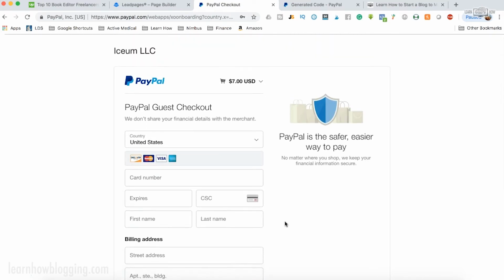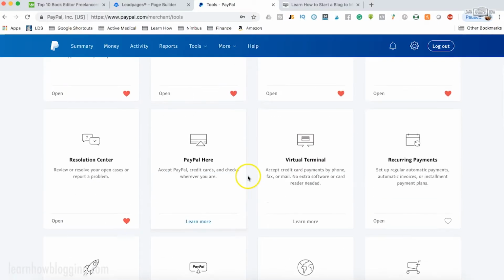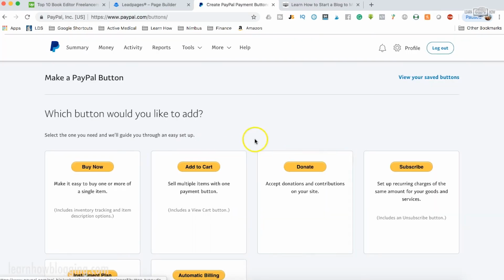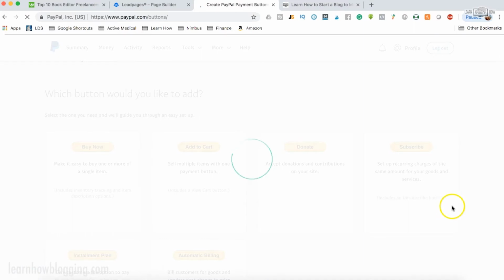So let me show you really quickly how easy it is to get that set up. All you have to do is create a PayPal business account. It's 100% free to get that set up. Then all you're going to do is go into the tools on your PayPal account. In the tools, there's an option called PayPal buttons. So we're going to create a new button. I'm just going to click this Buy Now button, and we're going to use that.